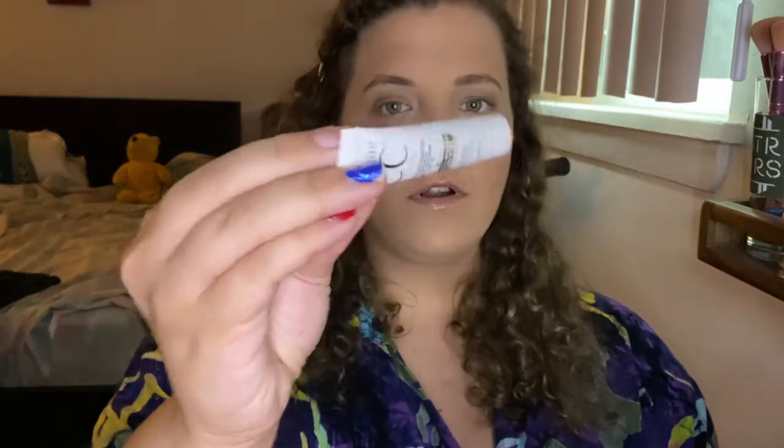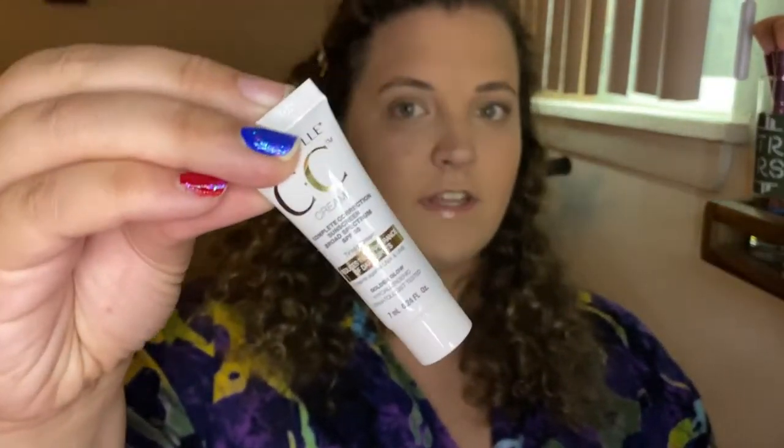So this is a Marcel. It looks like a CC cream. Golden Glow Complete Correction Sunscreen, Broad Sunscreen. But it's a CC cream. So I don't know why I need all of this packaging, but I will just go ahead and take it out. This is the size of the item.